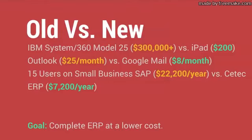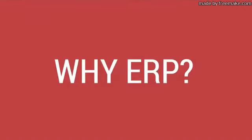The SAP Small Business Platform is a minimum of $22,000 per year, and that's not counting all your support, your hardware, your sysadmin, and what packages you may actually end up needing in the future. And Cetec ERP is less than a third the price, with no hardware, no IT considerations, and free support, where everything is included. The goal of Cetec ERP is stability, leveraging new technology, and making things affordable for your business.